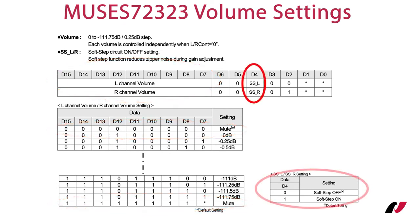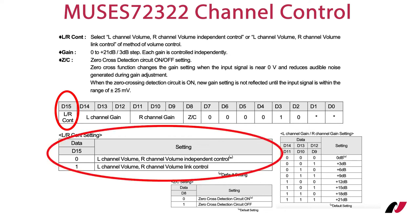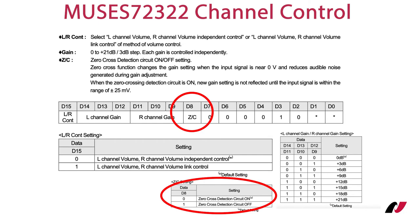The speed of the volume change can be softened by selecting the soft step feature, controlled by the two bits SSL and SSR. This reduces zipper noise during the gain adjustment. Clearing the LR control bit enables to control the volume of both channels independently from each other. While setting this bit, we'll select the link mode, where the volume for both channels is set by changing the left channel volume only. The channel gain can be controlled independently from the default 0 dB up to plus 21 dB in 3 dB steps. One interesting feature is the option to use a zero detection circuit, which will set a new gain setting only when the audio signal is in the range of plus minus 25 millivolts.